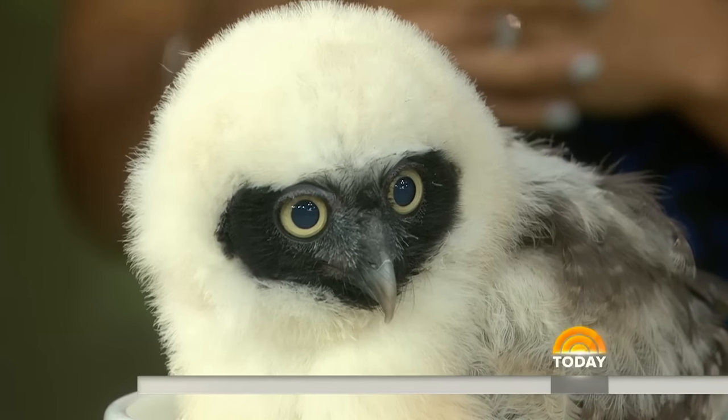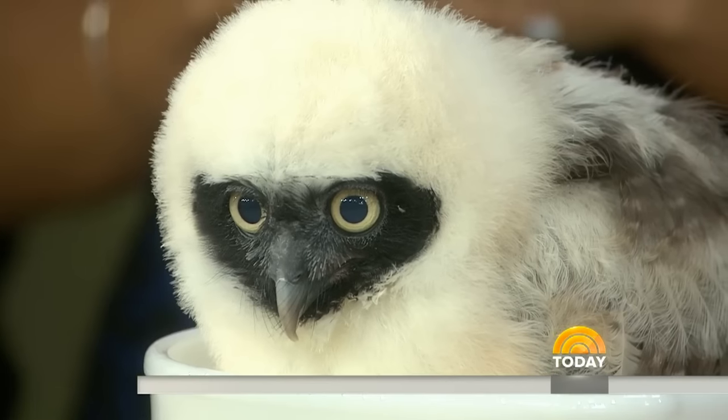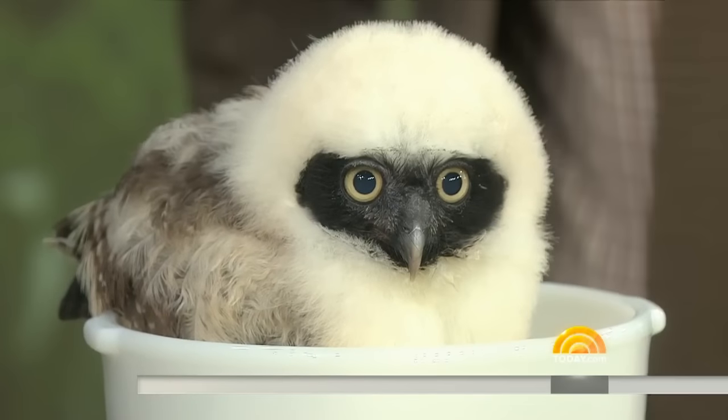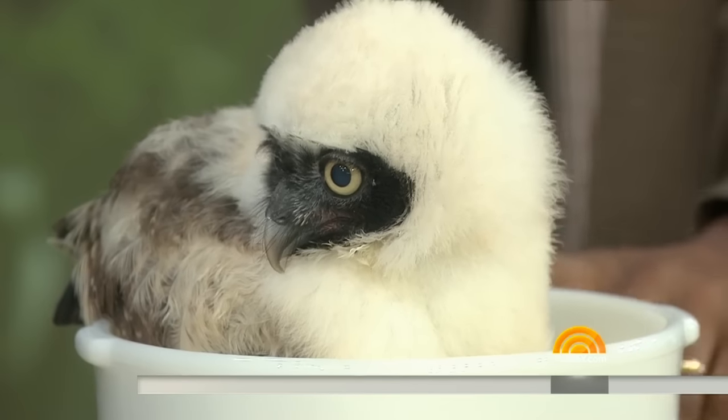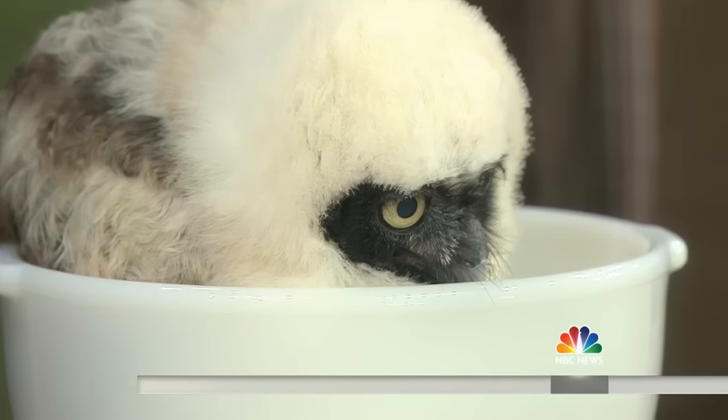And does it stay white like that? No, actually, when they're adults, they get this really dark plumage, and then they get white circles around their eyes, giving the appearance of having spectacles or glasses, hence the name spectacled owl. Right now, it looks like he's Batman. Can they see better than most? Yes, they have excellent vision and can turn their head 270 degrees.